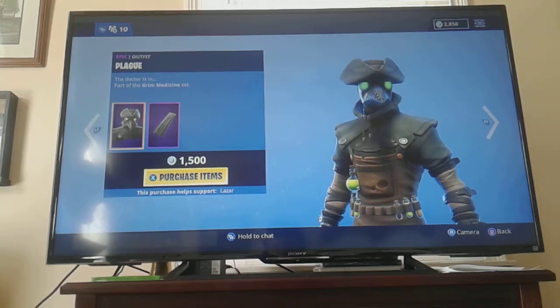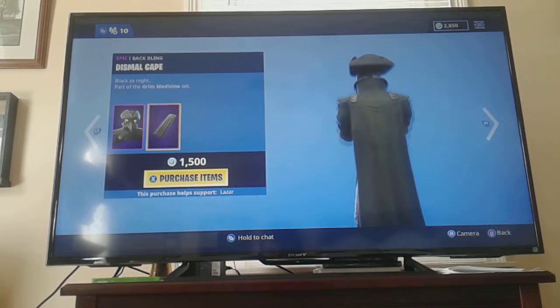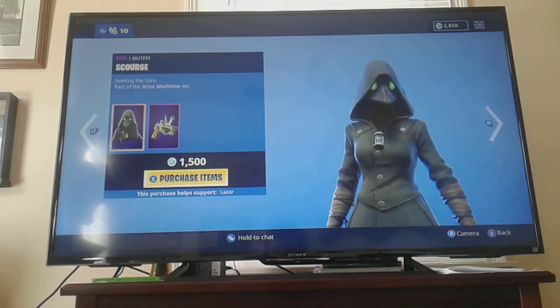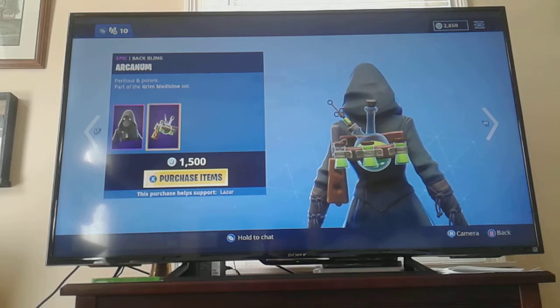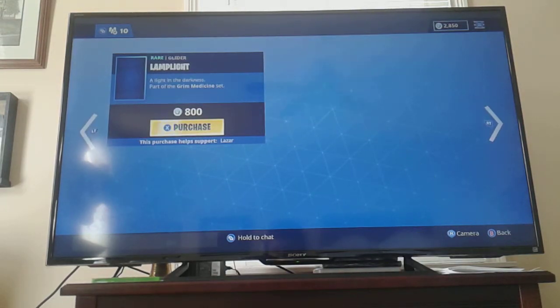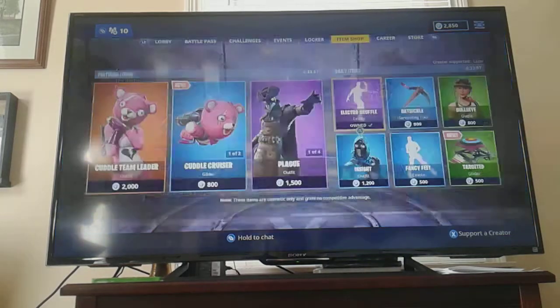Plague, the doctor is in, part of the Grim Medicine set, with the Dismal Cape back bling, black as night, and with the female counterpart, Scourge, seeking the cure, with the Arcanum back bling, perilous and potent, with the Herald's Wand, it's vital. And the Lamplight glider, a light in the darkness.